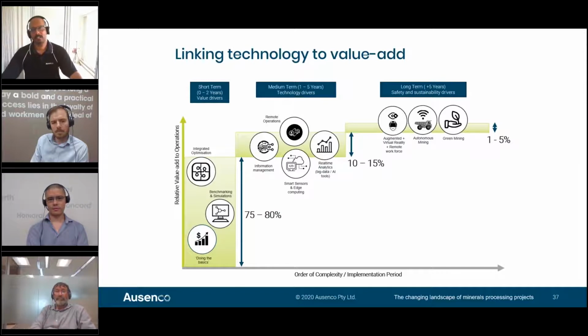So, linking technology to value add. In our experience, most of the value is over to the left: doing the basics, benchmarking, simulation, and having a good understanding of the integrated approach.